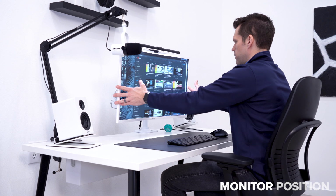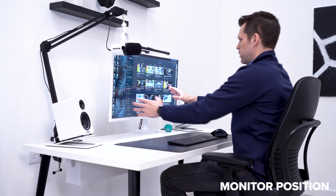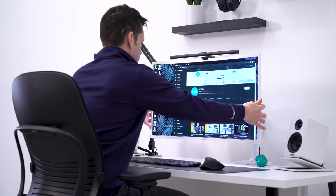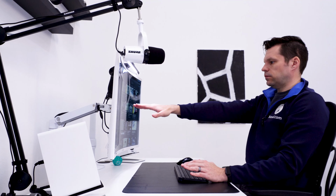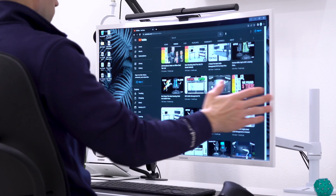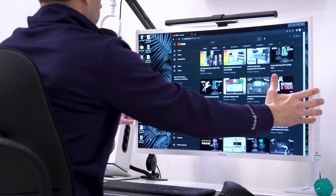My fifth tip is monitor positioning. Now, the recommendation here is to set your monitor so that it's at eye level or just below, and so that it's at arm's length away from where you're sitting. Now, this can also vary depending on the size of your monitor, because if it's a bit larger, you may want to be a bit further away from it.